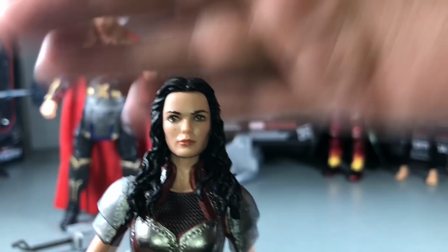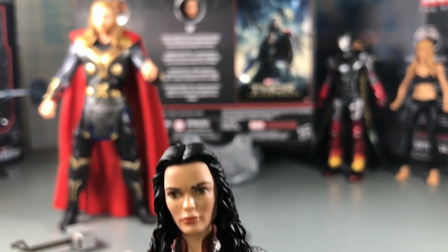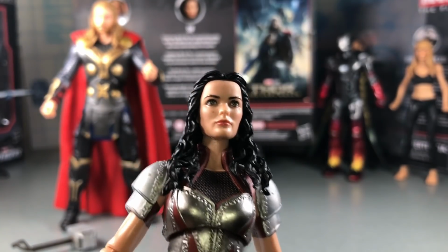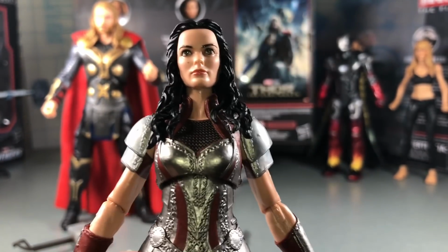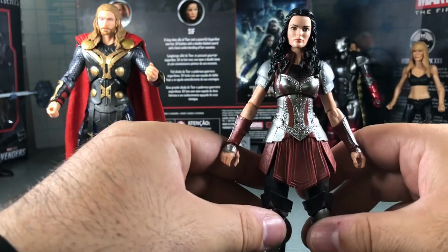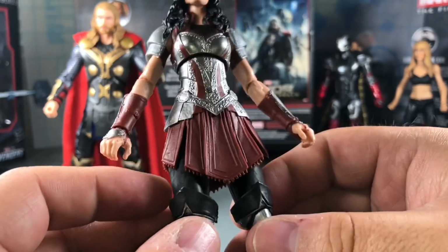But really cool. I may actually need another Sif figure, because she did appear in Agents of S.H.I.E.L.D., so I may need to get a second Sif figure. Yeah, I'm probably going to have to do it. But this figure is awesome. It's going to be all new sculpted parts.